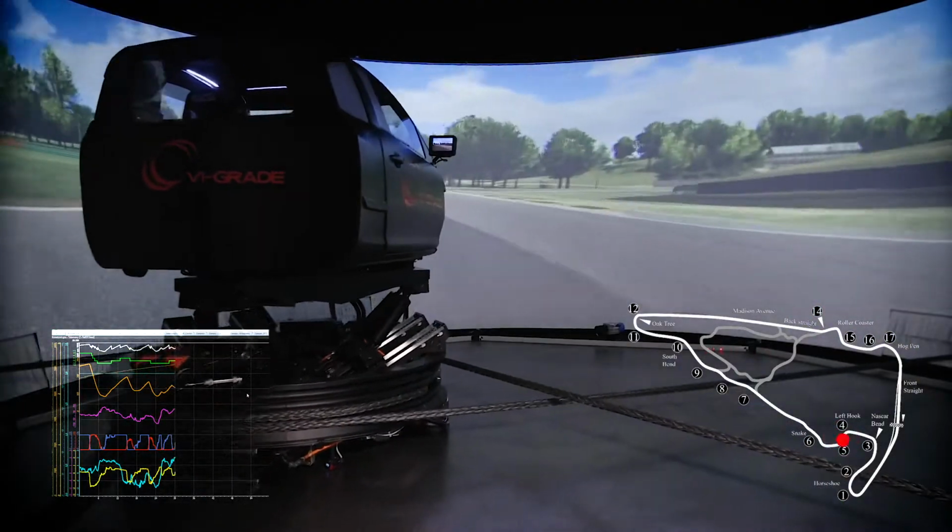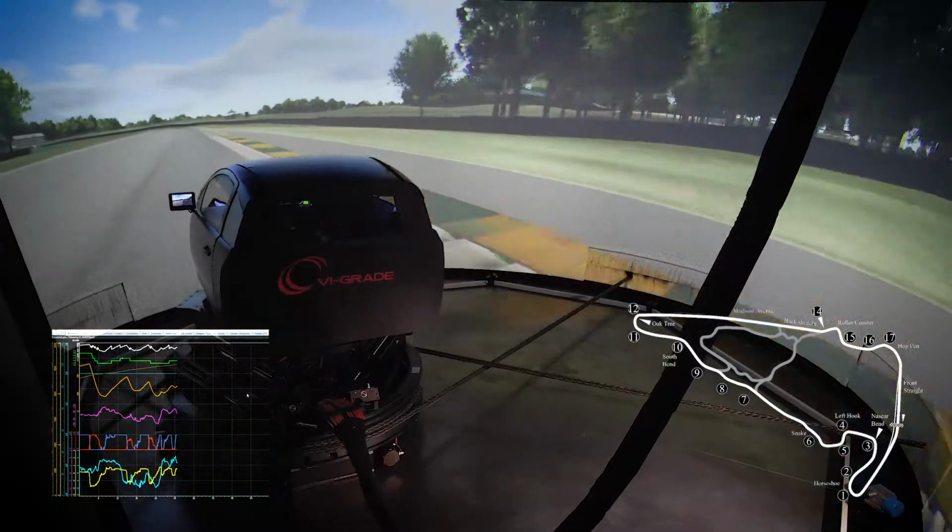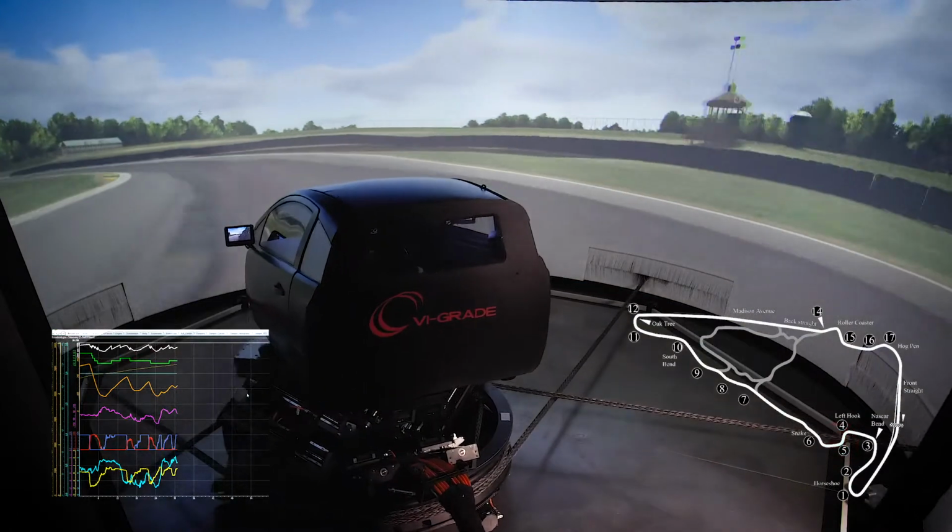Immediately after, you have a change in direction for turn 5. Turns 4, 5 and 5A are very important for sustaining the highest possible speed before the long straight after the full throttle turn 6.